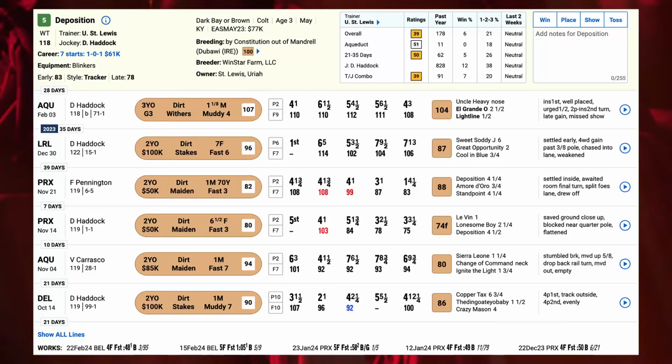And like I was saying with regard to Kanate, February 3rd was a day where you really did want to be riding that rail for as long as possible. There was a strong inside bias that day, and Deposition really only angled outside for the stretch drive and was simply picking up pieces at the end in a race that was starting to come apart. So don't want to upgrade him too much.